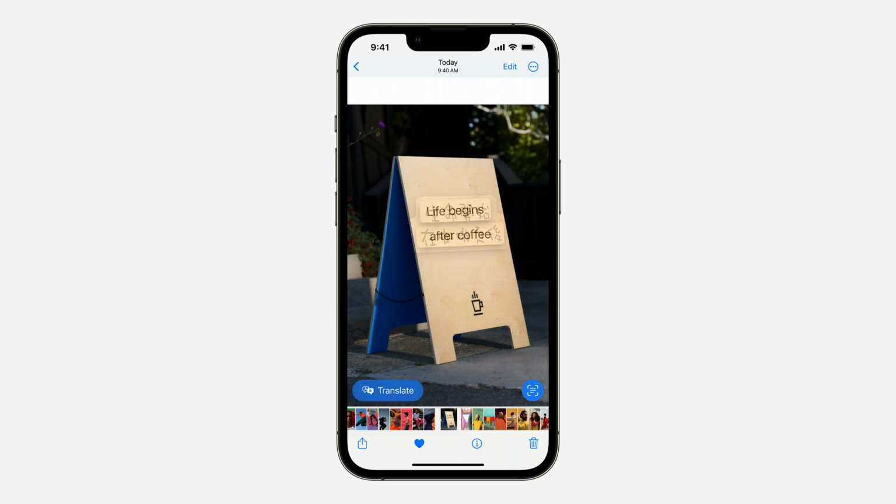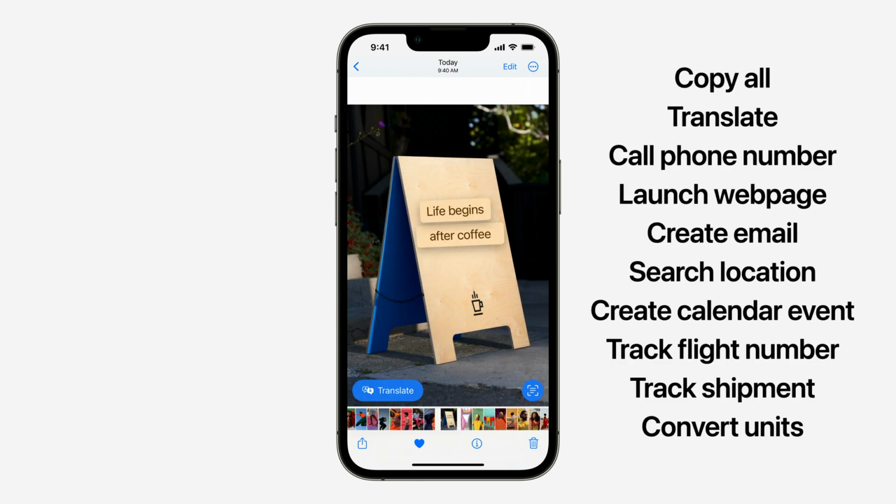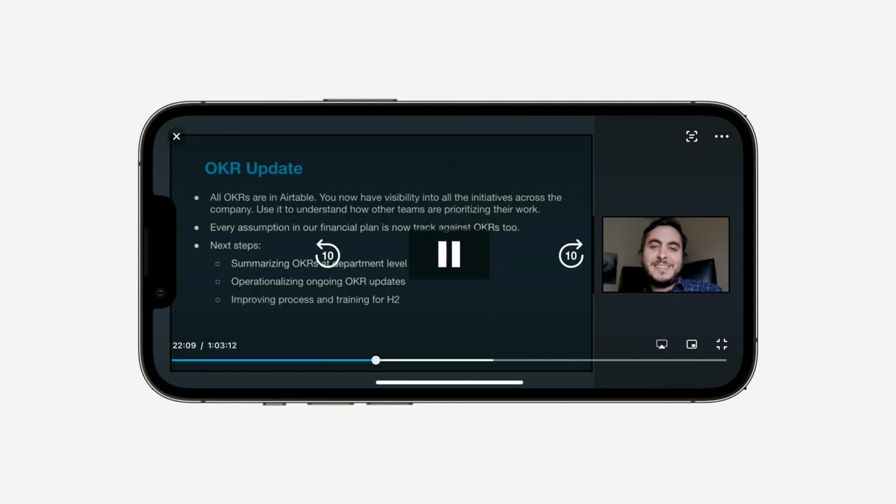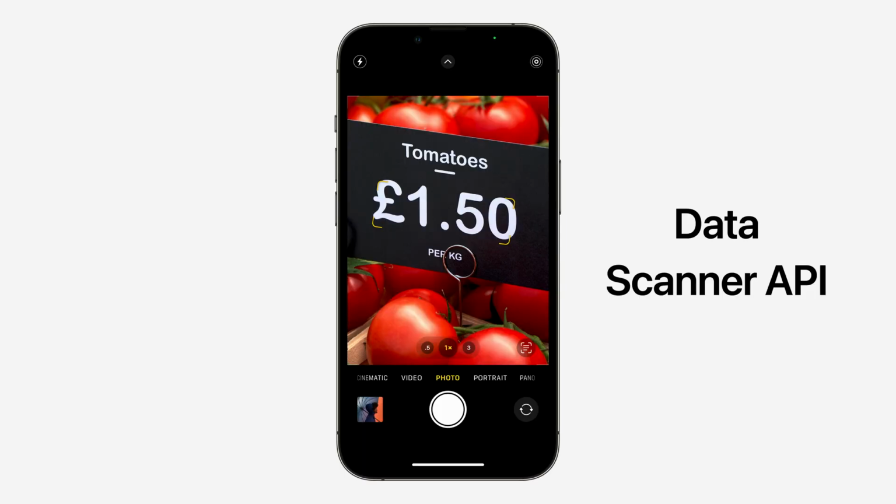And it provides quick actions, so your users are just a tap away from taking action on relevant data. It's great for any app that displays visual media, like Apollo for Reddit or Vimeo. And the Data Scanner API unlocks the ability to analyze a live camera feed. It dramatically simplifies text and barcode ingestion for users.